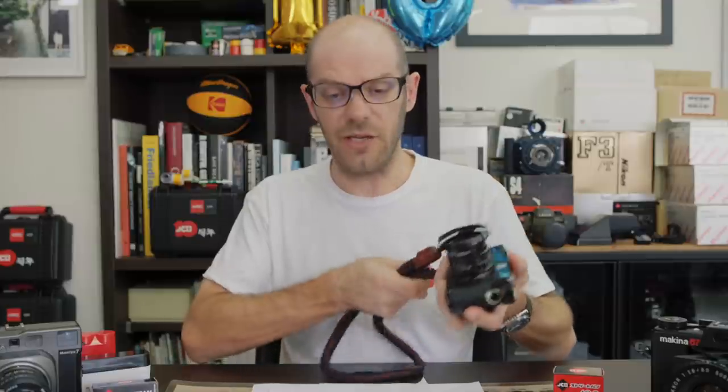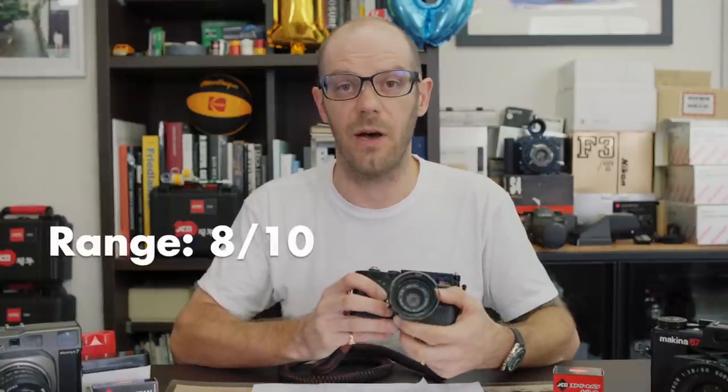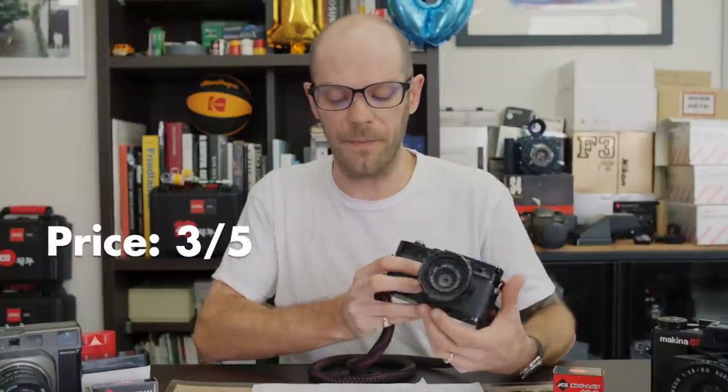Third, we have the range. Well, it's a Leica, there's just an endless amount of accessories and bits and things that you can go and put on it, but not absolutely everything, and some of them are expensive, so 8 stars for that one. Now, next up we have price. Little explanation about price. Price is based on the value, so if it's 5 stars, it's affordable, it's easy to access, and the lower the stars, obviously more expensive. This is very expensive, not necessarily easy to access, but at the same time, it's an investment. It's going to make money, so I've given this one 3 points.